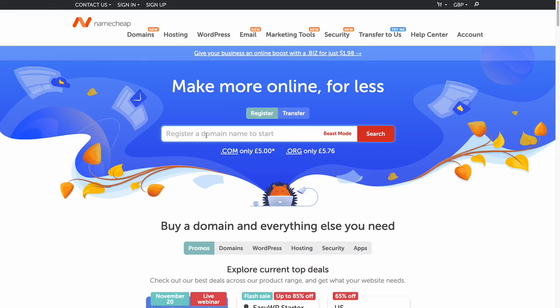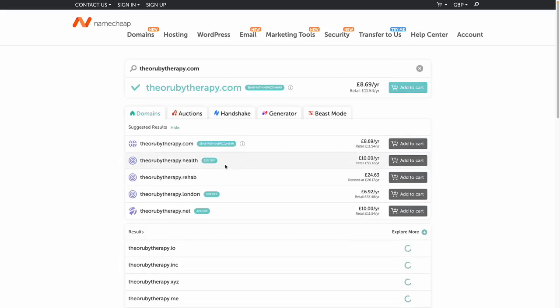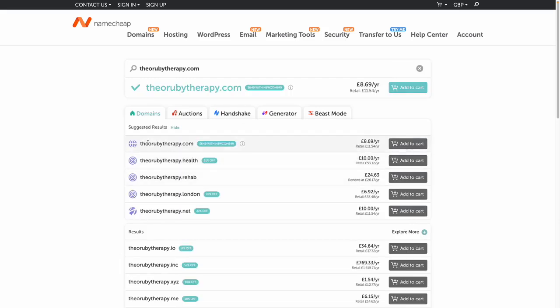This is basically where you buy the name, or the address, of your website. They'll do a very similar thing, and you'll be looking somewhere between £5 and £10 a year. So if we just do, I'm going to do theobtherapy.com to see if that's available. You would search for it. And then it's always going to give you other options, so things like .health, .london, etc.